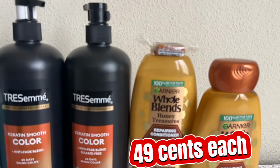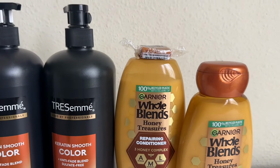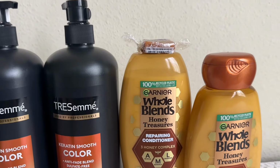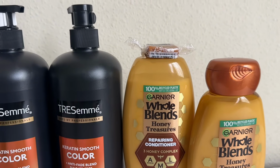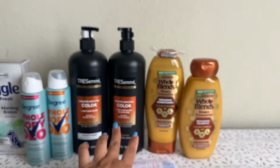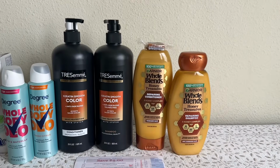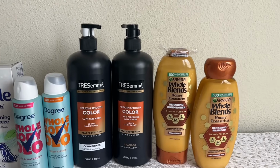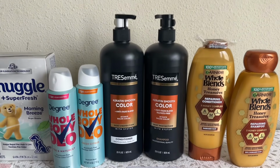I pick up a piece of candy. It is 50 cents now. It used to be 39 cents, but I need a filler because my total for these is like $34.96. I need 4 cents, and that's the cheapest one I can find in store to be a filler.